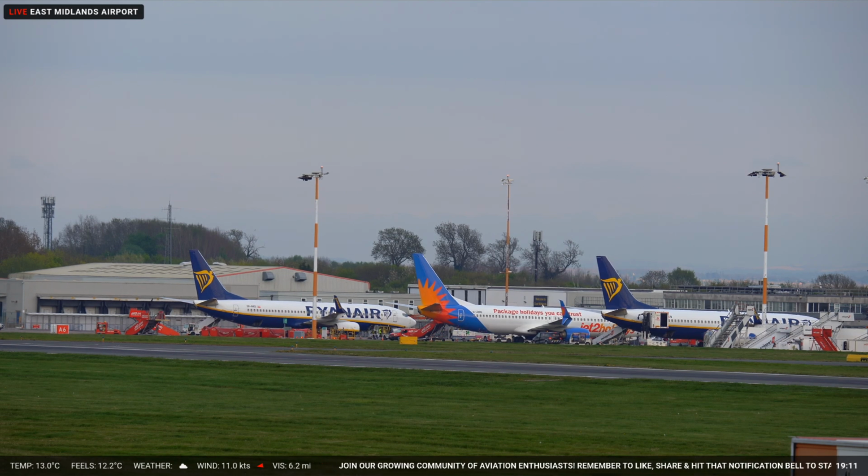Very good for spotting some overheads this evening. So Qatari 787 just making its way overhead there, just passing through the cloud, on its way into Manchester this evening. Quite low at just 15,000 feet as it passes overhead of us.